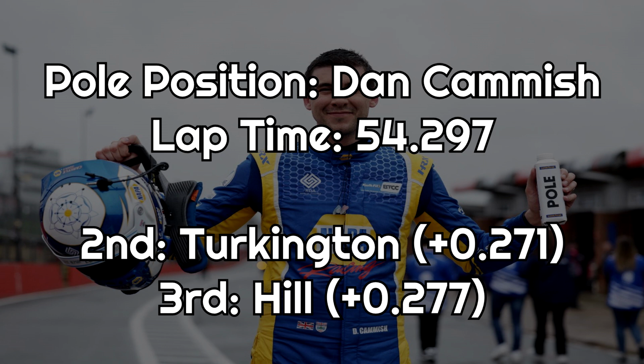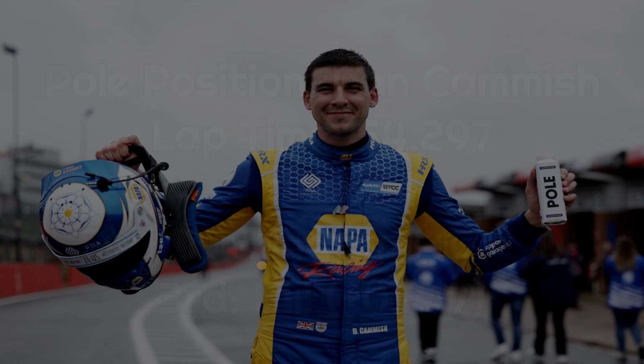Dan Cammish took pole with a 54.297, which is quite impressive considering he gets 1 second of hybrid. Apparently, from what we've seen in the wet, it narrows or balances things out, which is interesting and something to keep in mind for further meetings. Supposedly, anyway. Turkington was just a little over 2.5 tenths back, and Hill was in third, 6 thousandths of a second behind him.